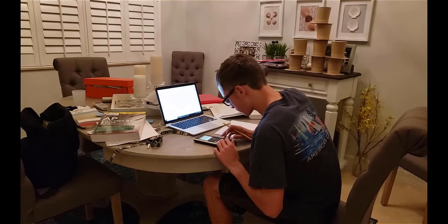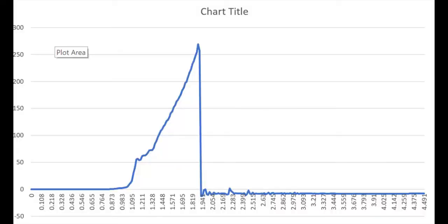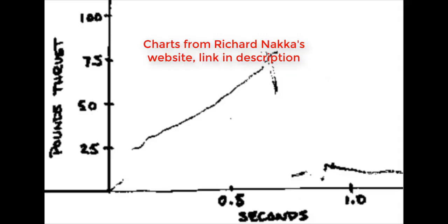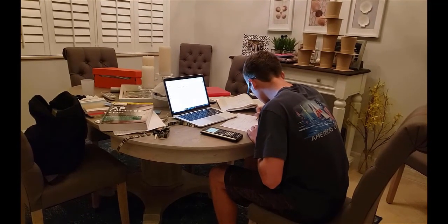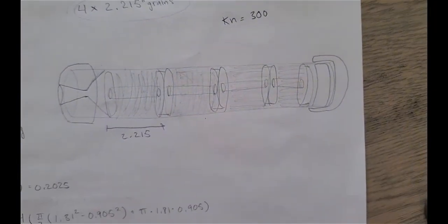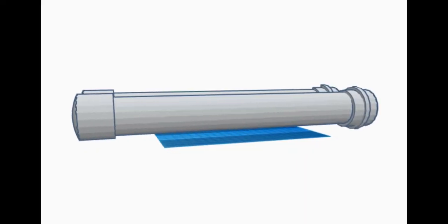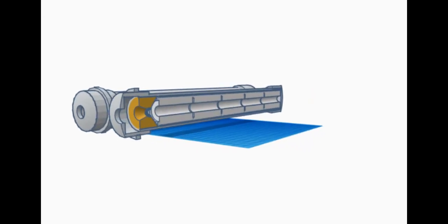Directly following the failure, I began a week-long investigation to determine the exact cause. This investigation led to two possible causes. Either the KN was far higher than predicted due to poor grain quality, or the burst pressure of the casing was far lower than predicted. I chose to nip both possibilities by lowering the designed KN, as well as using multiple short grains to ensure higher quality. This led to the design of the monstrous MAIT I motor, with 5 2.215-inch grains and a predicted impulse of 346 Newton-seconds. This motor is pretty big.